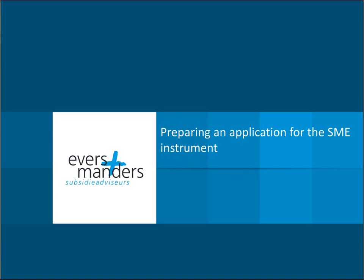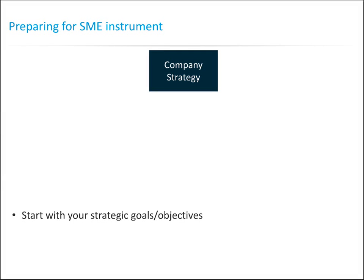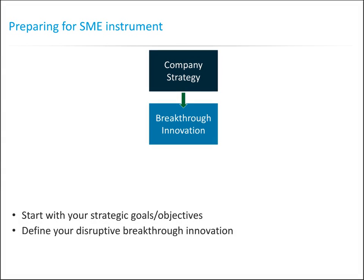Okay, so let's move to the next part, the preparation of an application for the SME instrument. Before being able to think about applying, I think it's good to really look at your idea, look at the strategy of your company and see whether or not the SME instrument is for you. So start with your company strategy, always with innovation, always with subsidies. If it doesn't match your strategy, it's better perhaps not to worry about it at all. So start with your company strategy and define your breakthrough and disruptive innovation.